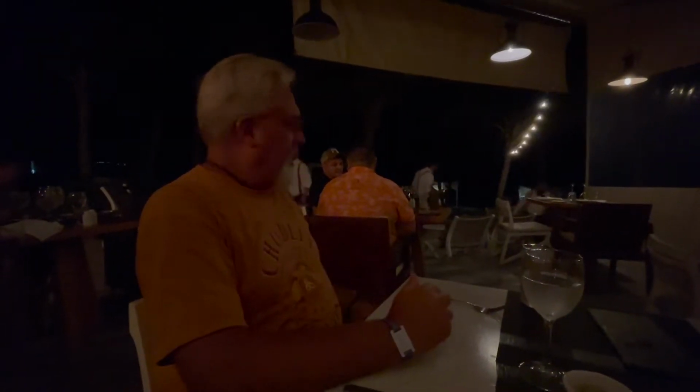So, we're at Beloved again. This is the first time for supper. And it's lightning. Yeah, but I guess it's kind of almost more of the heat lightning look thing more than anything.